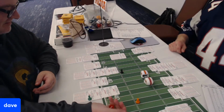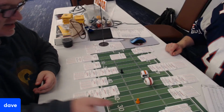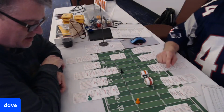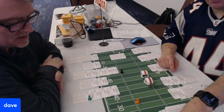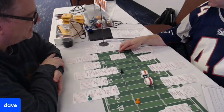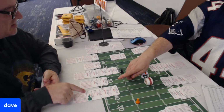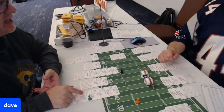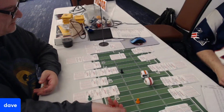What do you got in the playbook here? Medium pass, Spurrier to Owens. All right. It's a 14. Now they're on my chart here. Third and greater than 7, so they're automatically playing deep. 14 is a BD. So they're going to be deep anyway. Now he's an A, so we can bring that up to an AD. Got it. Medium pass.